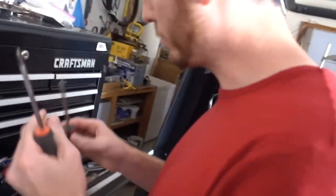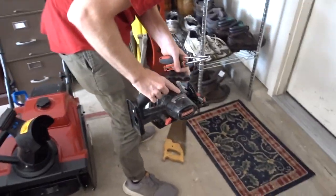We are now going to get a few more supplies for this demolition because this spymobile definitely needs some work. So what are we getting? Got some screwdrivers. Also going to get a sledgehammer, maybe a hammer in case we need to take off some nails. I think a saw would be good. Yes, good idea, saw.